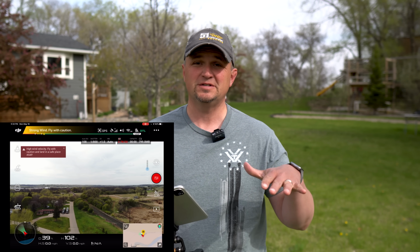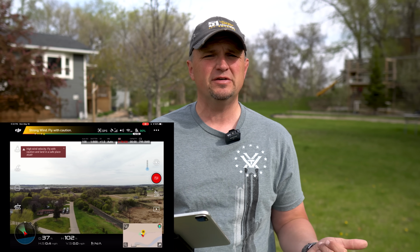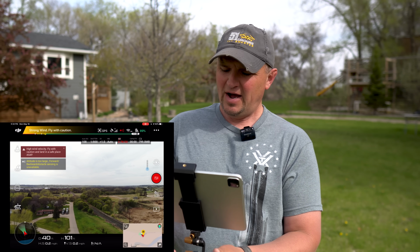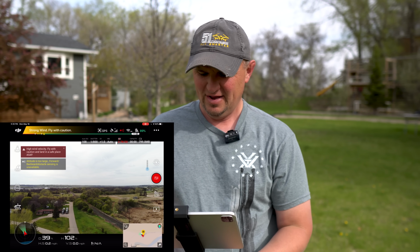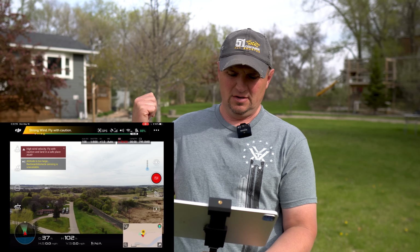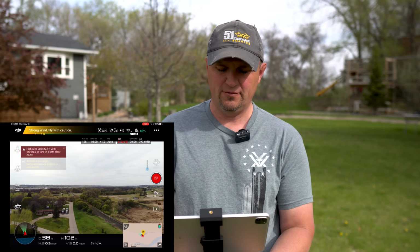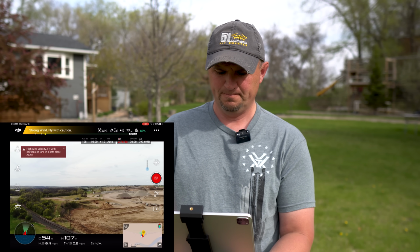Even though it's 27 miles per hour sustained down here, the higher you go, the worse the winds are. I think there's an app that can tell you the wind speed at different elevations. I'm not sure what the app is. If you know, let me know down in the comments. But I don't think I'm gonna fly too far away. I think I'm just gonna hover straight above me. Right now it's 37 feet away from the landing pad. Actually, you know what? I think we have to get a little bit further away for the return to home to kick in. So let's go ahead just a little bit.